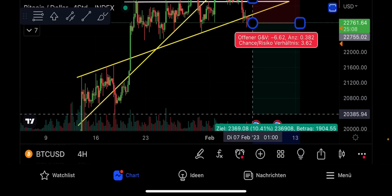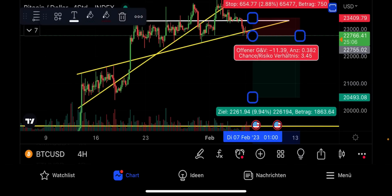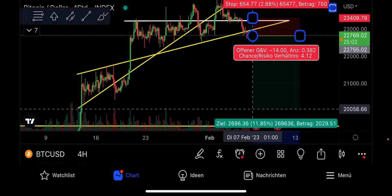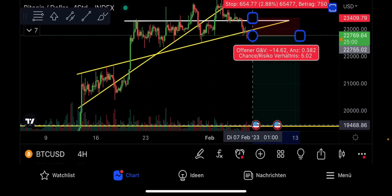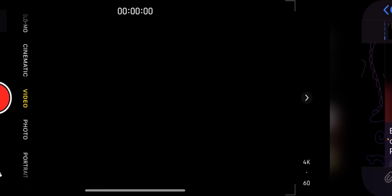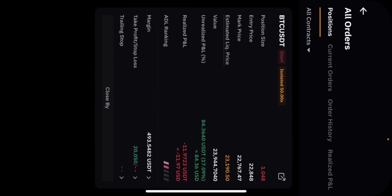The second price target would be around 20,050. So here the risk reward ratio is much better, 4.1. And then the last price target would be around 19,500, so around a 4.9 risk reward ratio. This is really amazing in my opinion. So this is a short position which I jumped in, and here I show you also my short position.